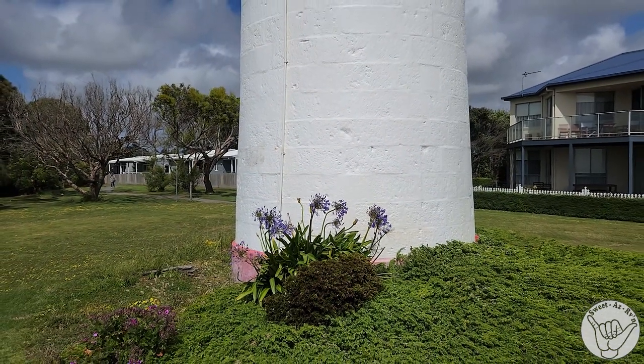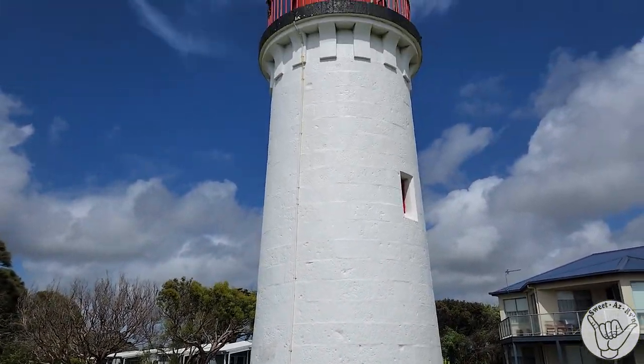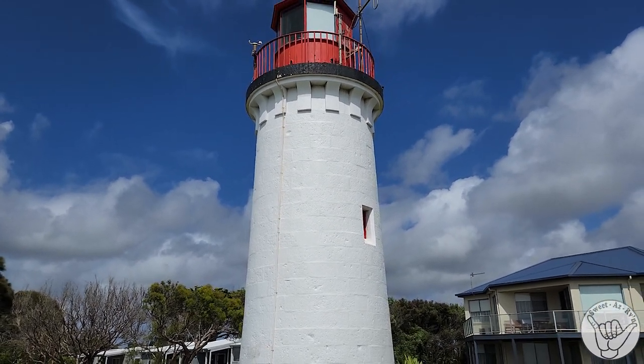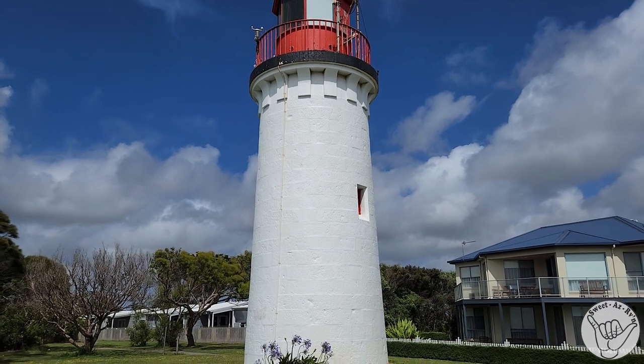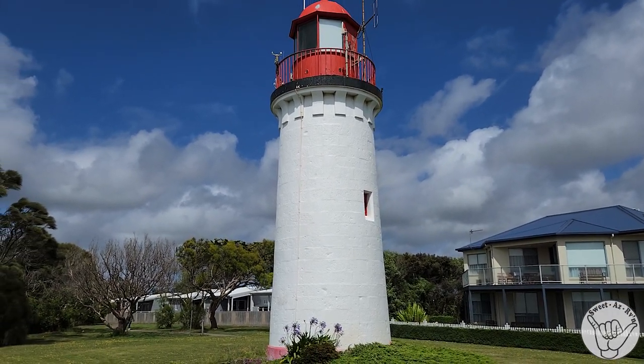Whaler's Bluff Lighthouse. Prior to 1854, there were no lighthouses on the Victorian coast. The lighthouse, which currently stands at Whaler's Bluff, was initially built with lightkeepers' quarters on Battery Point. It first was used in May 1859 and then permanently lit 1st of September 1859.